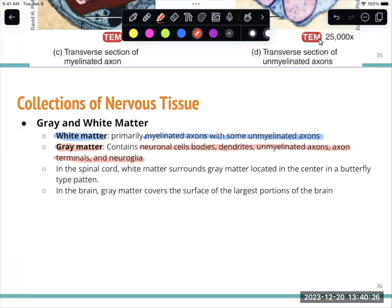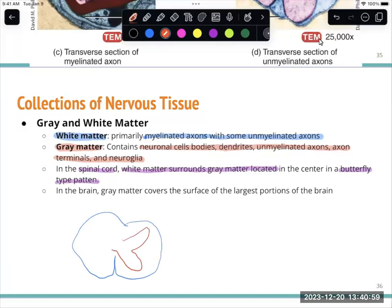In the spinal cord, white matter is on the outside, gray matter is in the middle, and it's kind of in this butterfly pattern. So our spinal cord kind of has this appearance. The inside kind of has this butterfly appearance to it. This is a poorly drawn spinal cord.